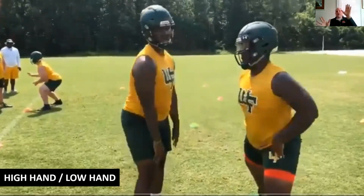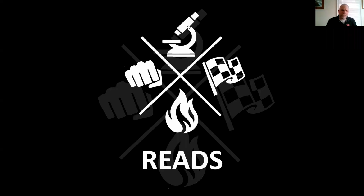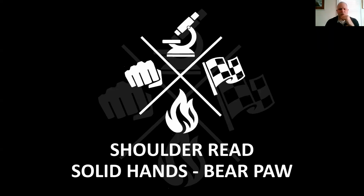Now, that can be done two hands at a time. It can be done independently, but I think that when you punch somebody straight in the chest, that only happens in certain situations. Most of the time, we're trying to control the defender, and that gives us the best opportunity to control the defender. All right, so as we get into it, let's talk about reads.